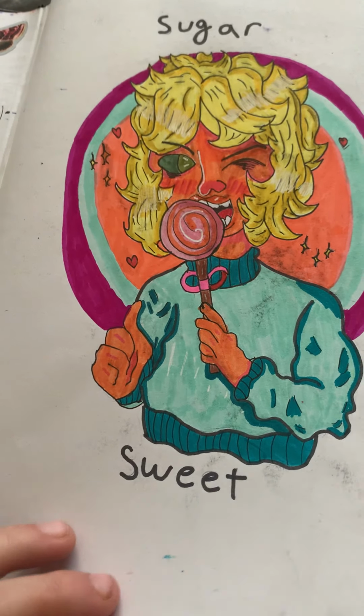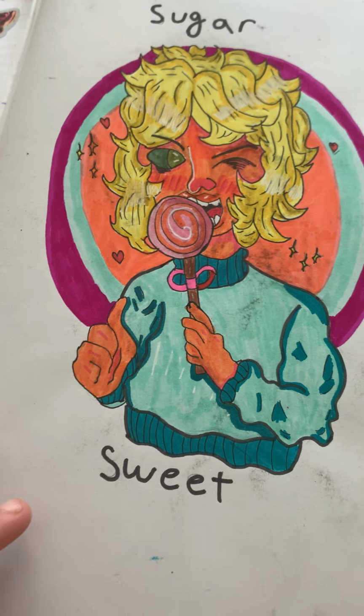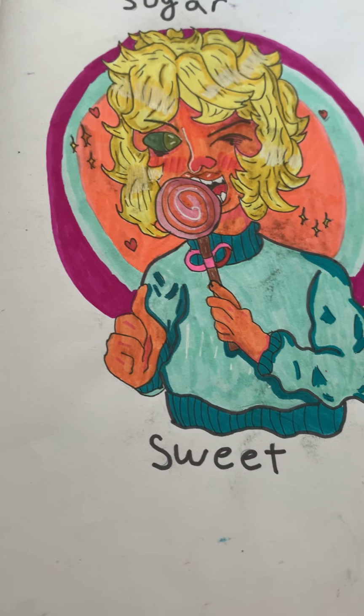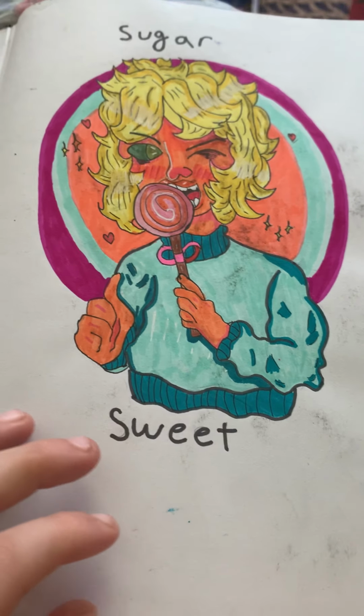But yeah, this is my OC Frost. He's supposed to be like a monster creature, which is why he has green eyes. I really like this drawing, except I think the skin is a bit too orange. He kind of has Trump-looking skin, but that's okay.